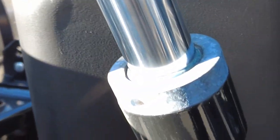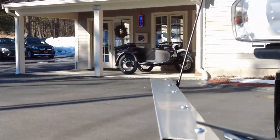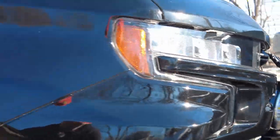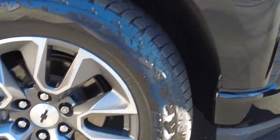Look at the piston. Here's the piston. Look at all the joints. And the most important thing, the blade edge and the blade itself look impeccable. Nice tires, rims, excellent condition.